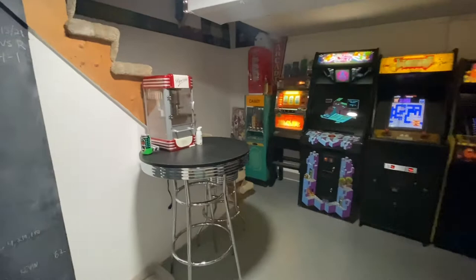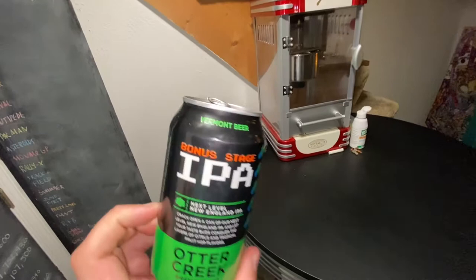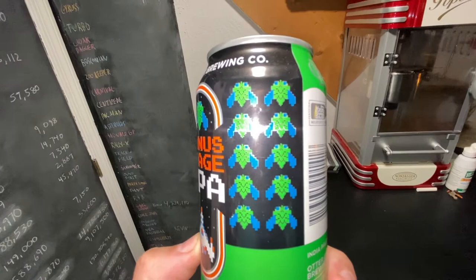So I did want to show this. This is pretty cool. A local brewing company here in New England, Otter Creek Brewing, which is up in Vermont, created this beer called Bonus Stage IPA. So nice little shout out to Galaga. You can see the Galaga ships are hops. So I thought that was pretty cool.